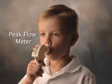One of the key things you need to know as a parent is making sure that your child uses a peak flow meter to measure how difficult their breathing is in case they have an asthma attack. A peak flow meter, as shown in this photo, is a device into which the child blows air, and this gives the child a reading of their airflow, of being able to push out air. This is measured in liters per minute, and a child should know what their personal best peak flow reading is.